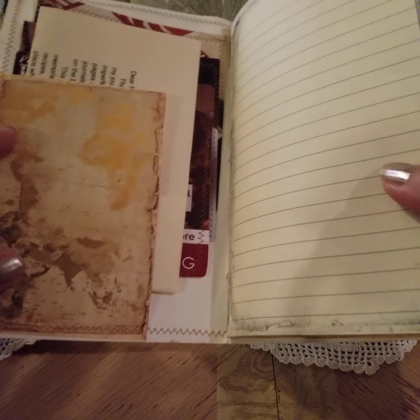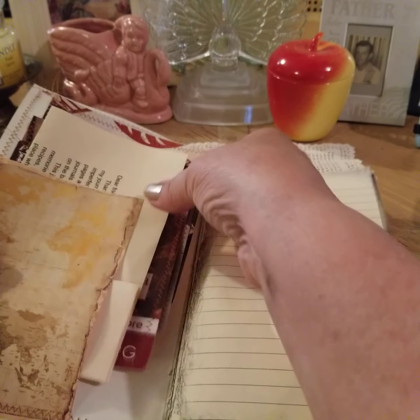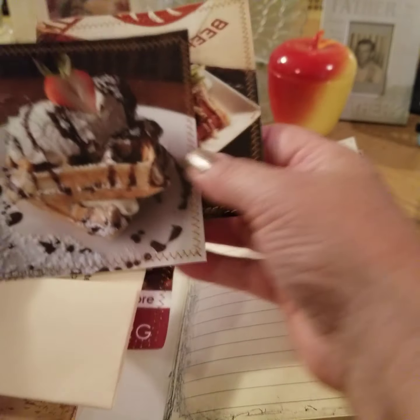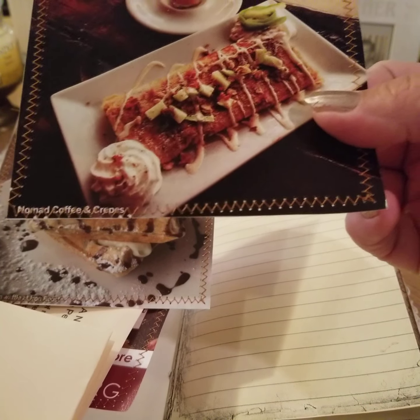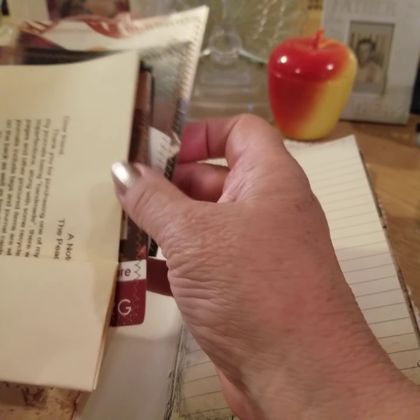I forgot to look it up where these pockets are from someplace else though. And it's a traveler's journal, and I'm just going to do a quick go through. There are some cards here in the beginning of some different places that comes from a local magazine. And there are cards here from some local eateries. And I turned those photos into journal cards.